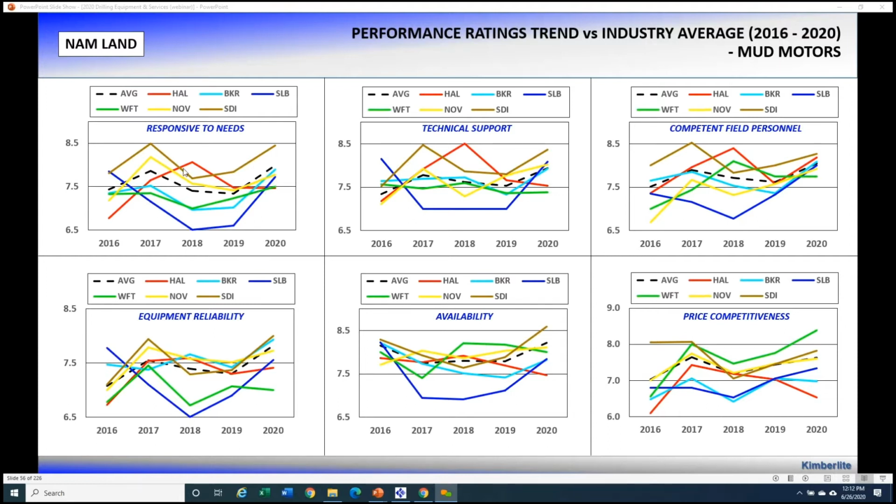You can see certain suppliers like Scientific Drilling consistently receiving performance ratings that are higher than the industry average. And you can see other suppliers like Weatherford consistently year in and year out receiving responsiveness ratings amongst the users that are lower than industry average.